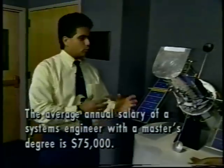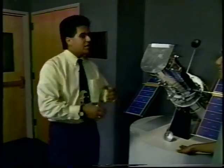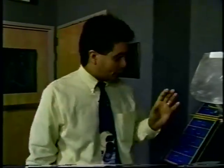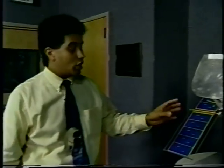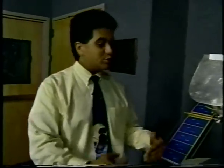Now, when you talk to scientific astronomers or other folks like that, they use satellites. But here in Sunnyvale, we actually build them. We spend a lot of time building all sorts of different ones. For instance, Hubble Space Telescope was a project that I worked on for almost 7 years. We actually built the space telescope and put all the pieces together here in Sunnyvale.